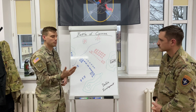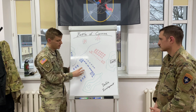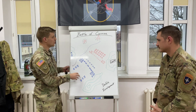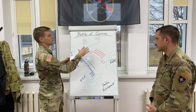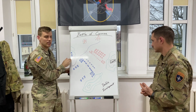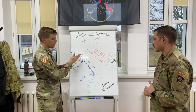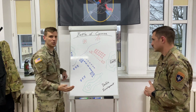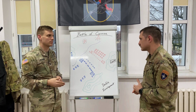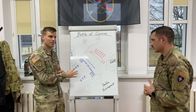So to paint the picture for you guys, the forces up here on the northern side were the Romans, and right down here on the south were the Carthaginians. The Romans had two camps on the other side of the river, and the Carthaginians had a camp on this hillside on the other side of the river. But where the battle actually happened was formed between this river and these hills. So it forced them into this channel that they had to fight through. And so we just want to spend a little bit of time to explain exactly how this fight happened.